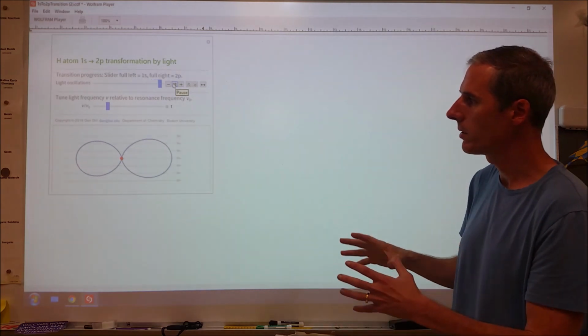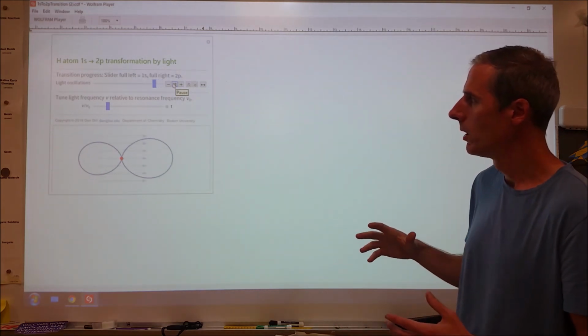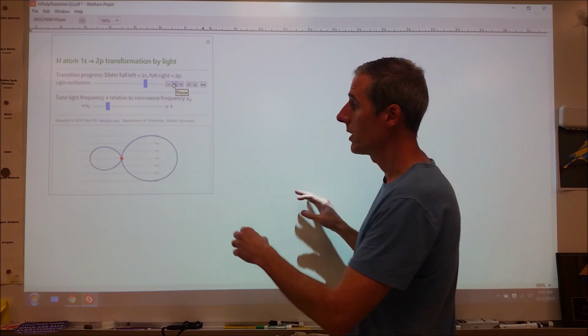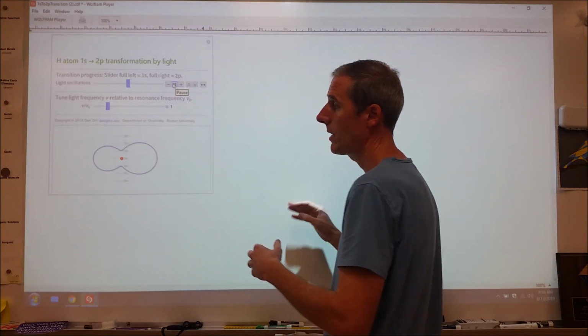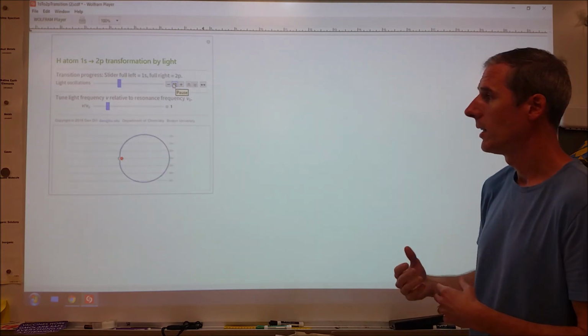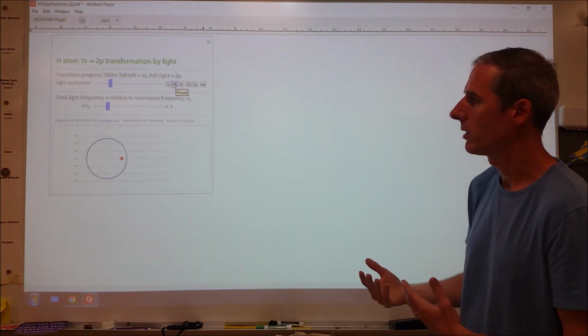Now keep in mind that these are a little complicated shapes, and so it might not be exactly what you envision. And now it's going to change back. So now the electron is changing back to the original state, and it's now producing light, and this would be the electron giving off a particular type of light.